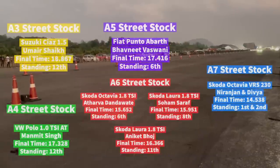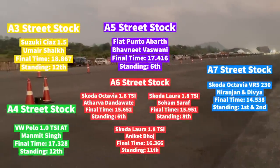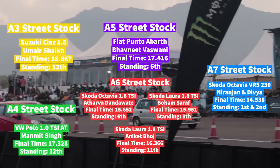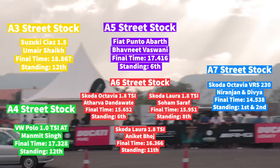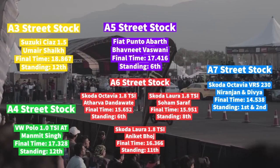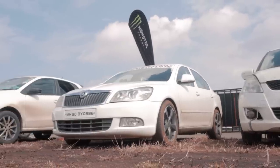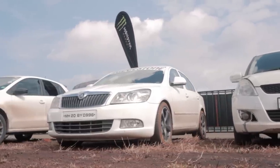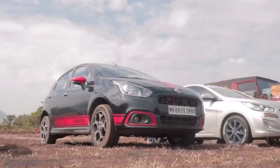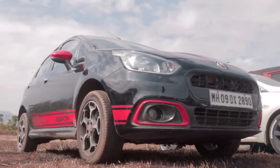And these were the final results. With a more competitive field around us this year, everyone put up a good fight. The A6 category being insanely competitive, without a Stage 2 Mark 3 Octavia, being on the podium was near to impossible, and so was the case in the A4 category and for the Polo. But still, Soham's Laura was able to be the third fastest Laura at this trip, which was a decent achievement. Whereas with the Punto, no tune, no tires, so the result was expected to be below average.